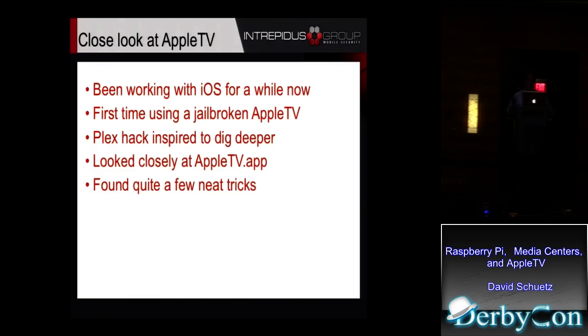But this past spring, I got an Apple TV, a jailbroken one off eBay, and I started playing with it a little bit. And then when this Plex hack got a lot of publicity in June, I started digging a lot deeper. I started looking especially at the Apple TV binary itself, not the whole system, but in user applications, appletv.app, that binary, the actual application that is running right now on the Apple TV.